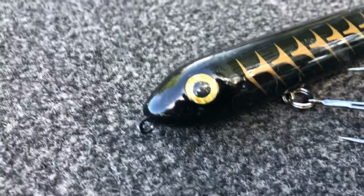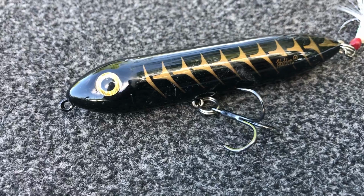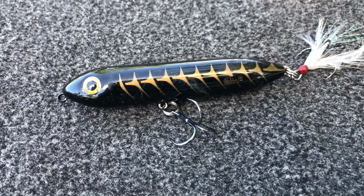Now, the other color that I will throw from time to time is black. There's just something about a black topwater that some bass absolutely cannot stand. And I've seen this a lot with smallmouth. I've also seen this in clear water, but definitely in really dark situations. If you get out to the body of water and you have a rainstorm coming through and it's very dark, that is a lot of times when I'm gonna pick up that black and just go to work.